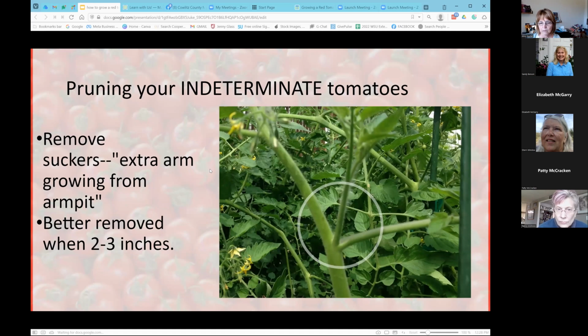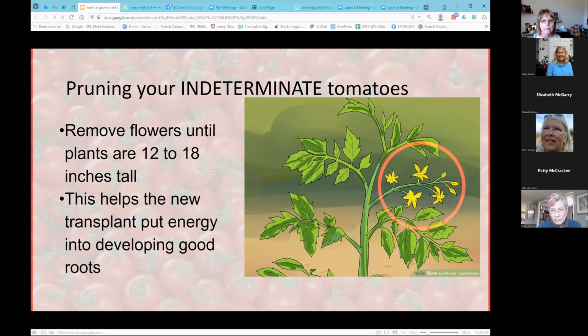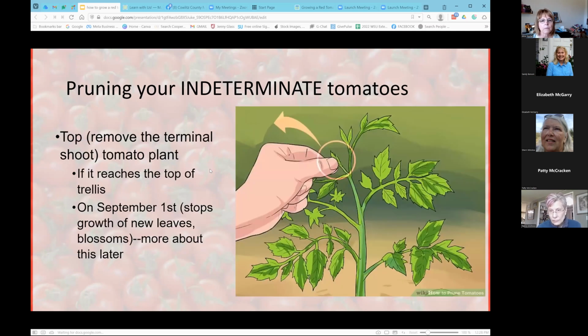That's a sucker, in case you didn't know. That's the finger coming out of the armpit. So make sure that you get all the leaves off the lower part so they're not touching the ground. And that's just showing you another example.